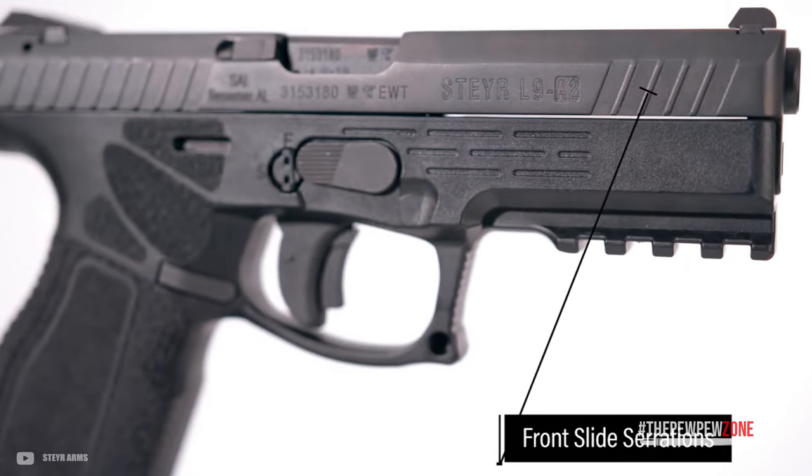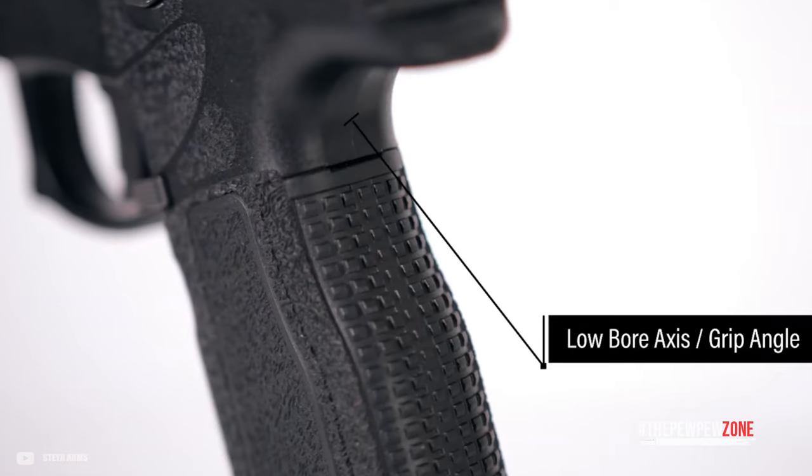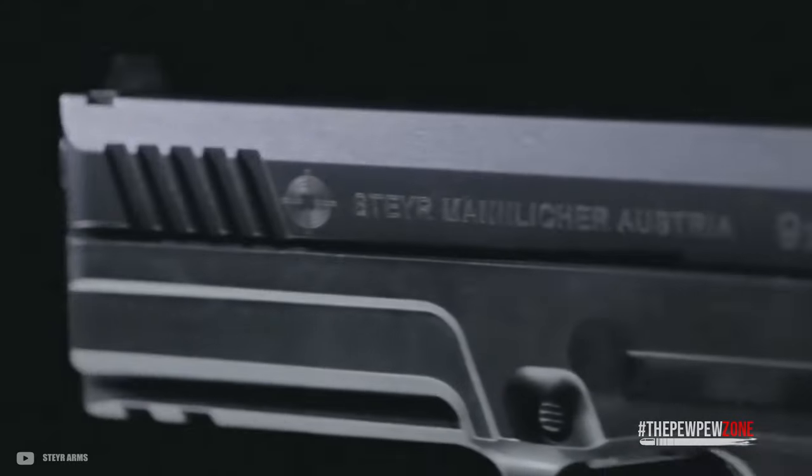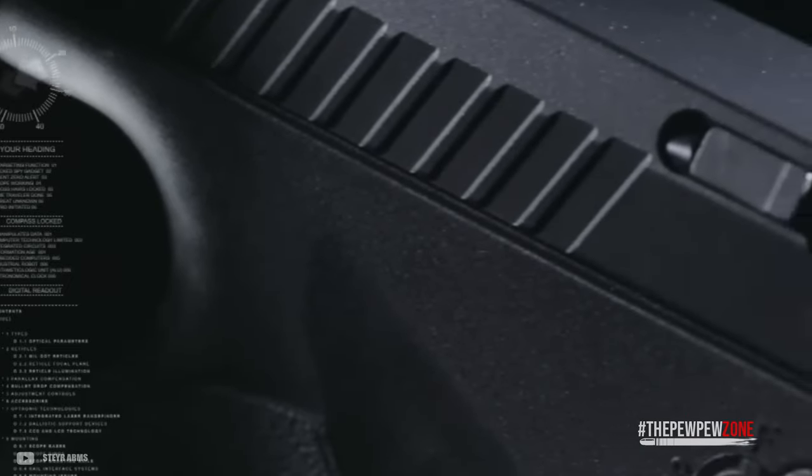One addition I love on the Steyr M9 is the triangular sights. While this may seem like a gimmick, I have an easier time lining up the sights and keeping the gun on target. This is also because of the low bore axis the M9 offers. Fits in your hand just right and instinctively lands where you're aiming.